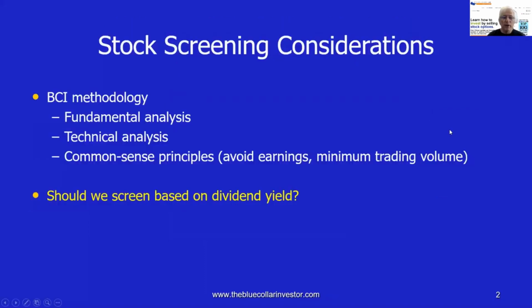Okay, so what we're going to do is first talk about the BCI screening considerations regarding the stocks or ETFs that we use. In the BCI methodology, we actually have a three-pronged approach to screening for the best and most eligible securities for covered call writing, and in fact, for selling cash secured puts as well. It's the same list. We first do a fundamental analysis, sales and earnings growth. So why is this so important?